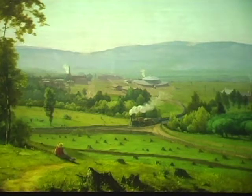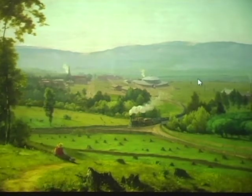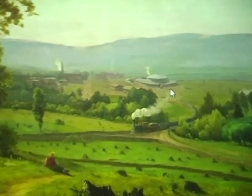Other Scranton landmarks depicted in the Lackawanna Valley included the Wyoming House Hotel. Remember, we just saw that from the map? That would be right here, right? And the First Presbyterian Church. Do you see the tower? The big spire standing above the other buildings? So that would be right there. So this dirt road is Lackawanna Avenue. The Delaware, Lackawanna, and Western's passenger and freight depots, they're over here along the rail lines.